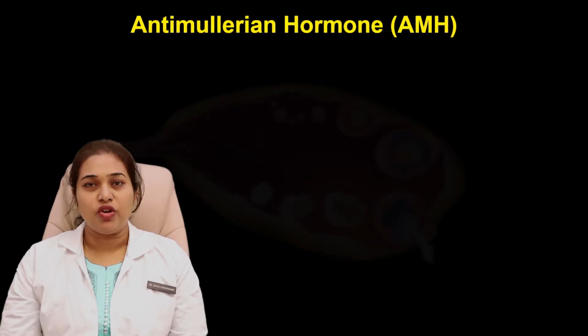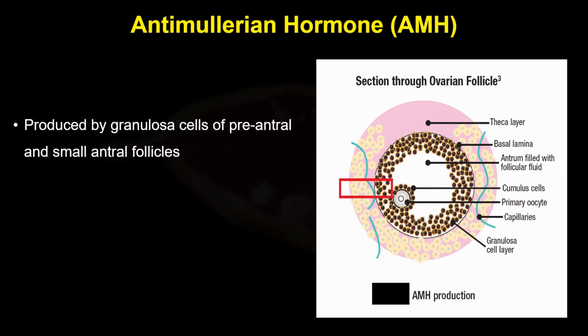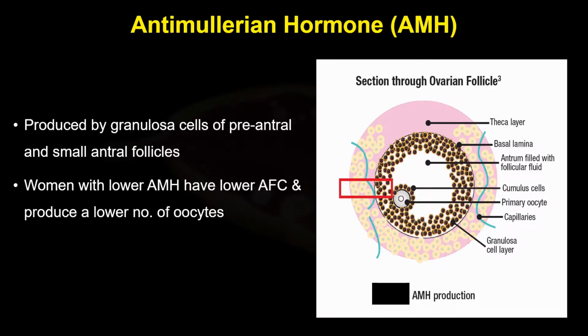AMH, or Antimullerian hormone, is basically a hormone produced by the primary follicles. These are small clusters of cells which surround the immature eggs in the woman's ovary. An AMH test is the best biochemical marker for a woman's ovarian reserve. The test itself is a hormonal blood test that estimates the number of eggs at rest in a woman's ovary.